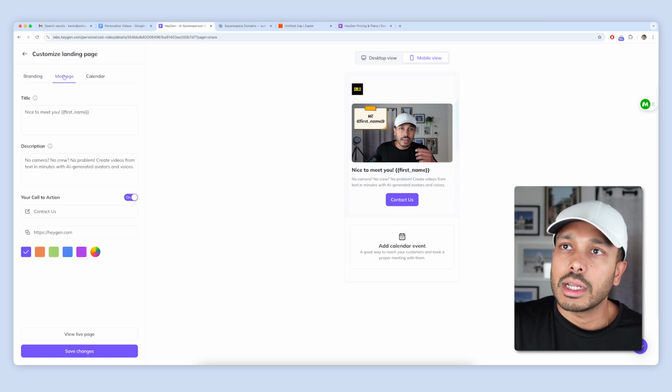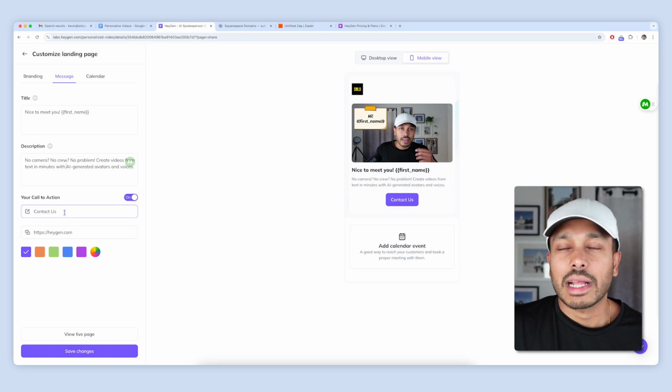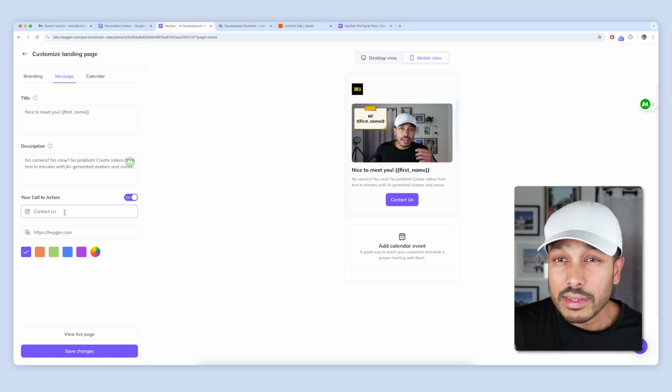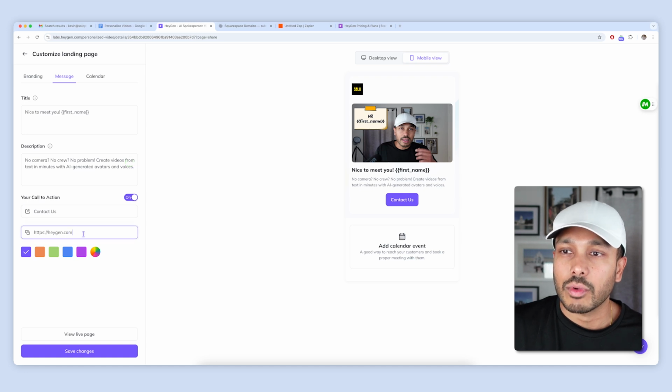And then you can actually change the message itself. Nice to meet you. And, you know, obviously customize this, and you can customize your pitch for the person, and you actually get to include a call to action. And so that could be, hey, book a call, or it can be schedule a demo, or buy the product, or whatever it is that you're pitching, and you got that button right here.